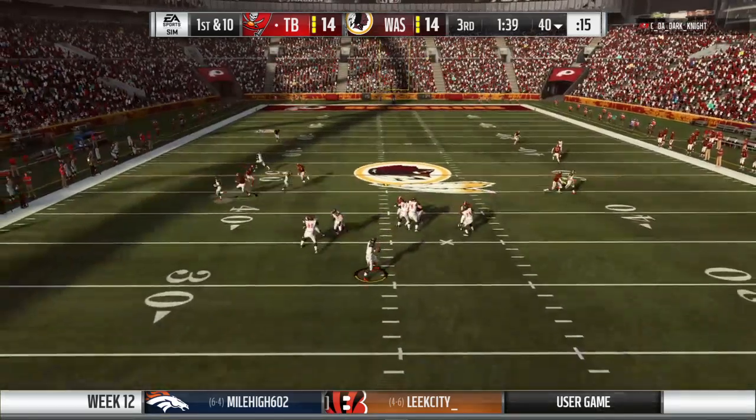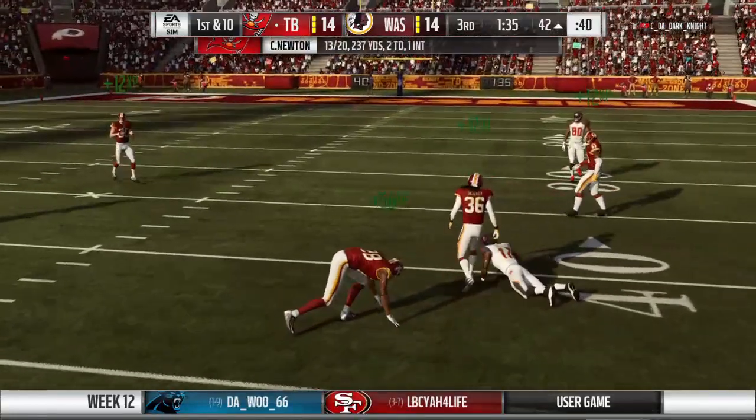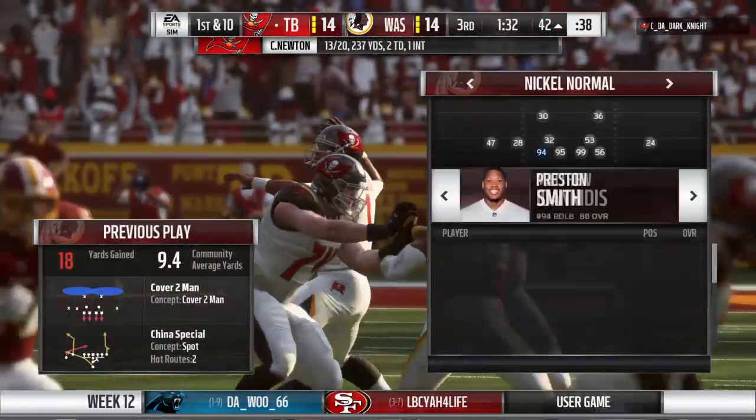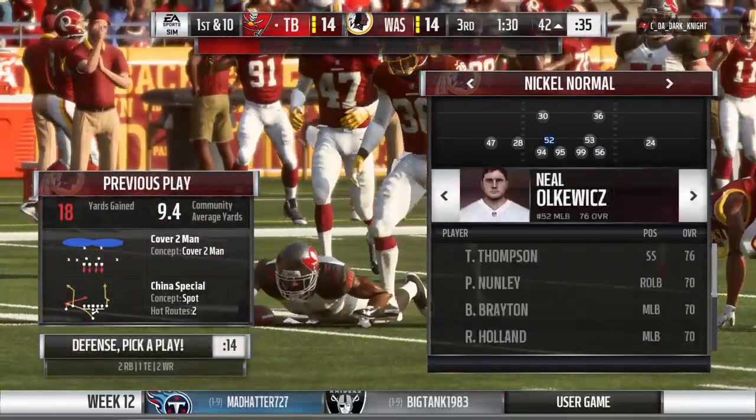Newton on first down. Looking middle, and that's complete. And he goes for 18 there as the drive will continue. Slant route's effective no matter who's running the route and catching the ball.